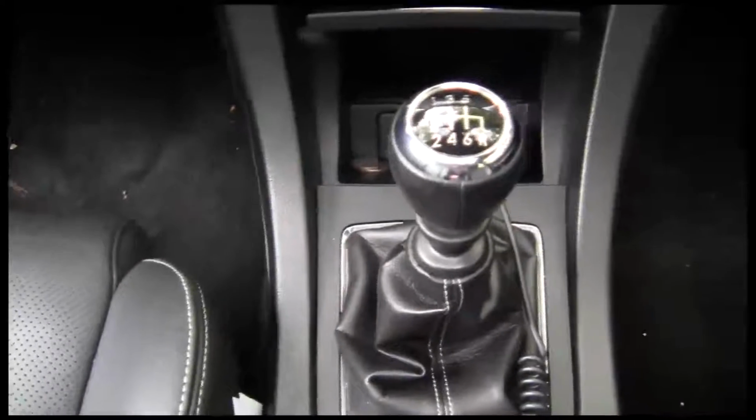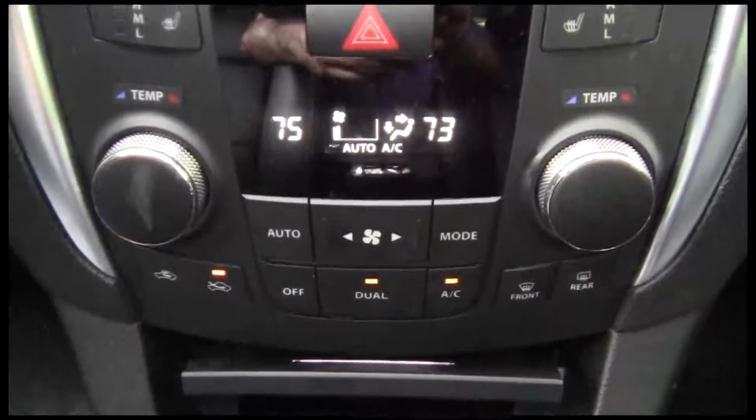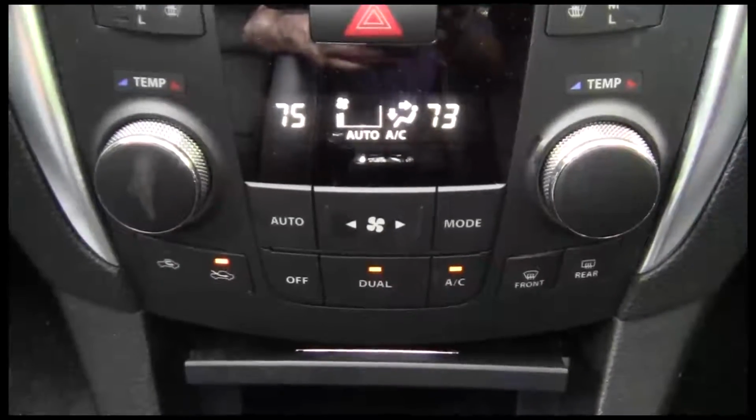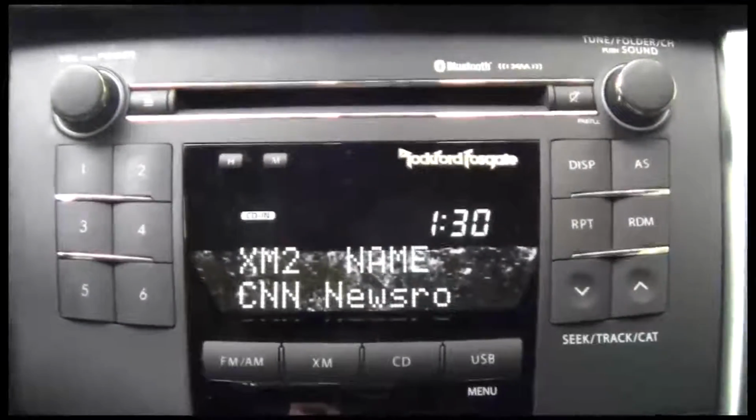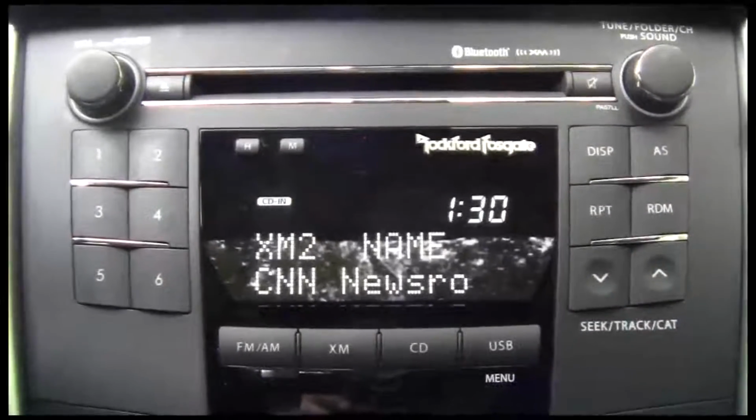The 6-speed shifter is comfortable and easy to operate. Both front passengers can be comfortable thanks to the dual zone climate control. The optional Rockford Fosgate system sounds good, and it's easy to read thanks to the larger than normal screen.